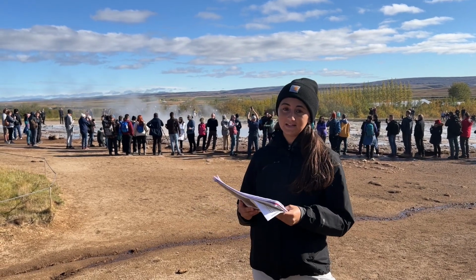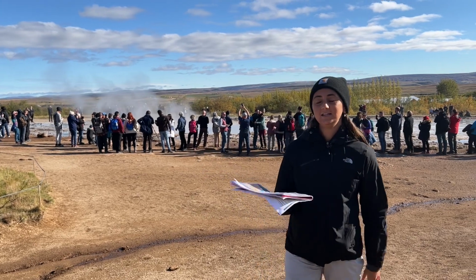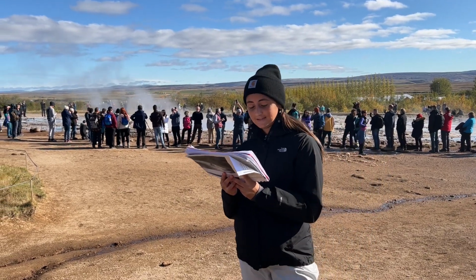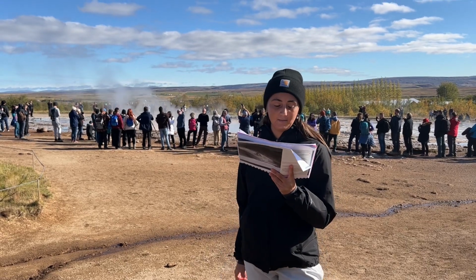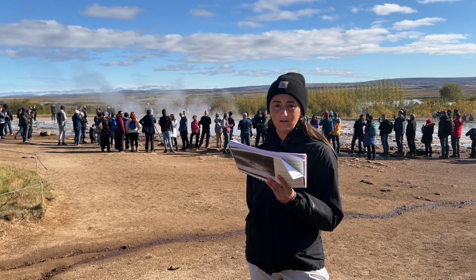There are around 30 geysers in this park. The Great Geyser is actually now dormant, so we're unsure of the frequency of that. And the site is managed by the government, and there are no restrictions on entry.